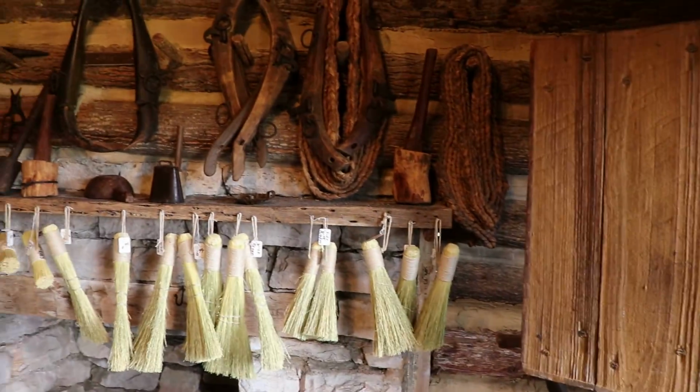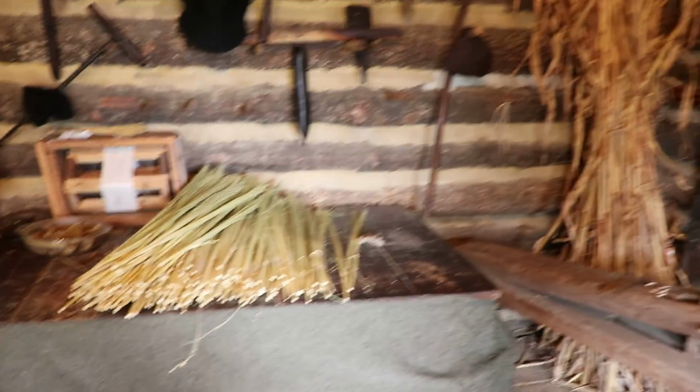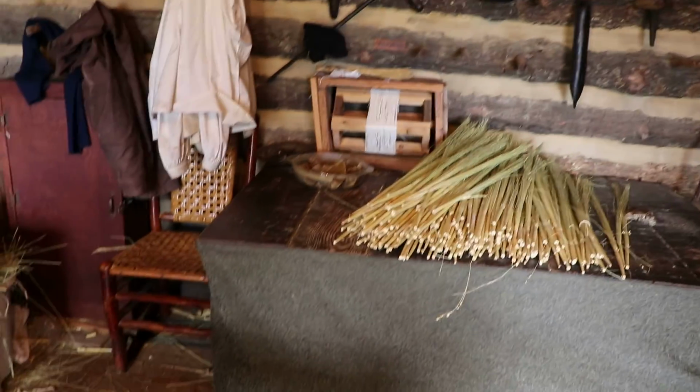This cabin has an exhibit on broom making, which sounds, not gonna lie, very boring. I guess this shows the process.